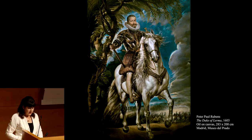The Duke, dressed as a commander and seen from below, strides forward. Rubens modified the horse's pose in succeeding years for numerous portraits. In the southern Netherlands at this time, the gray Spanish stallion was particularly associated with Archduke Albert, who had led Spanish troops in battle against the forces of the Protestant northern provinces.